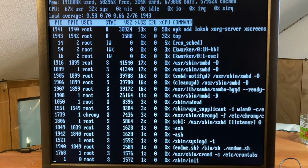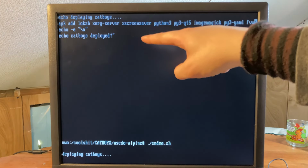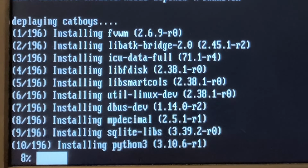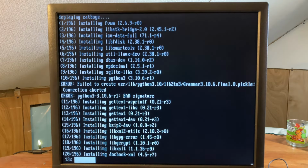Okay, so it's doing things. That's good. So now I can walk away and I can hear when my computer's done. All computers should beep when they're done. That's a lot of stuff. Is that bad? Connection aborted, bad signature. Ooh. I'm gonna pretend that's not a problem.